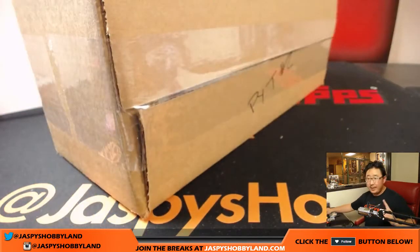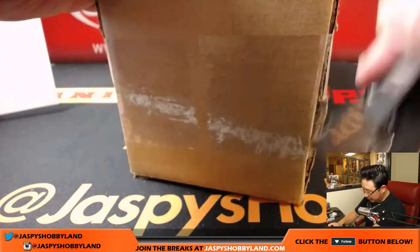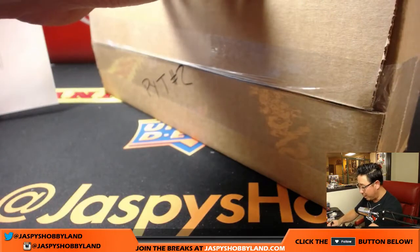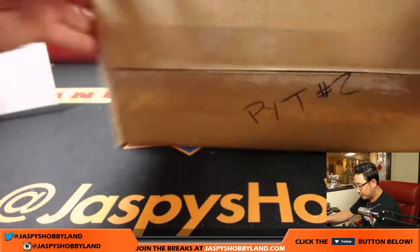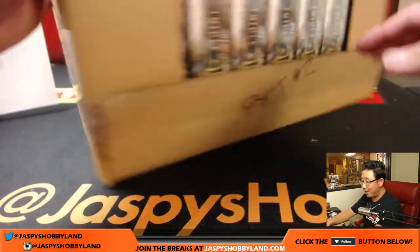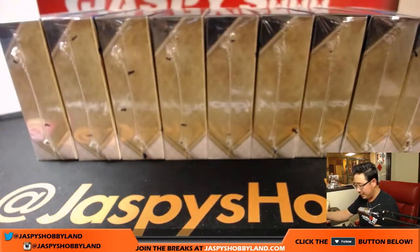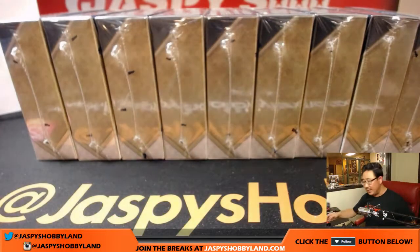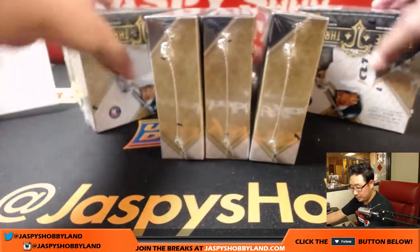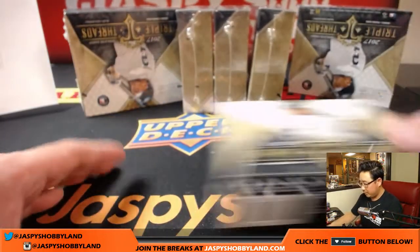Now, in full disclosure, in the first inner, now everyone knows about the case hits and triple threads. In the first one, we actually had two triple relic, triple autos. One was a Braves redemption, and one was a one of one for the New York Mets. Now, I still fully expect to see the white whale in this side right here. All right.